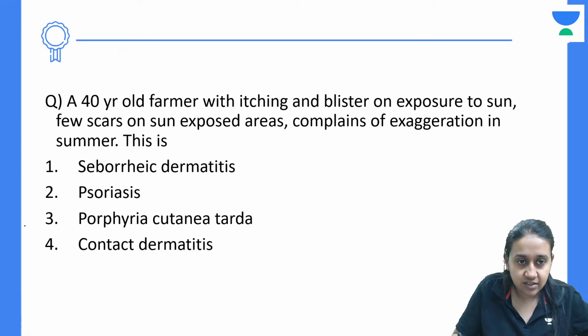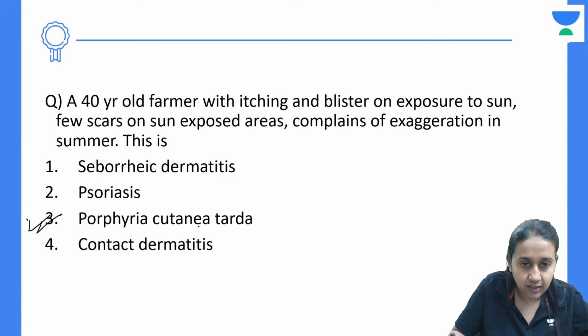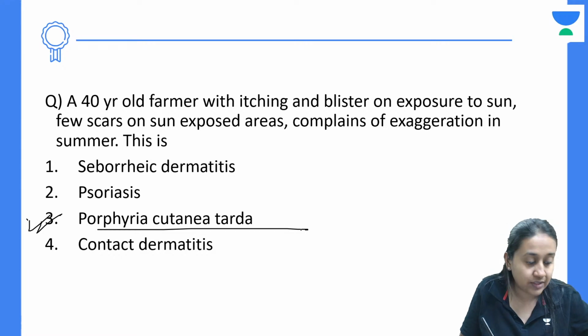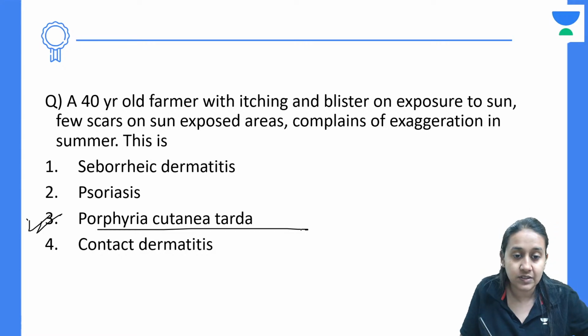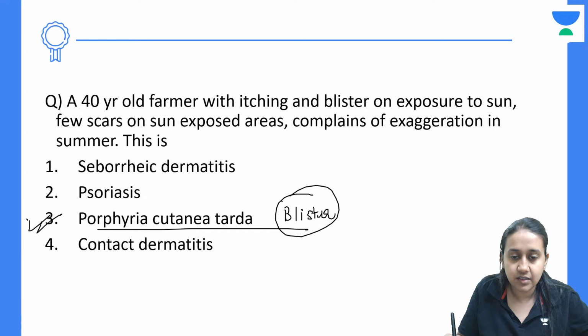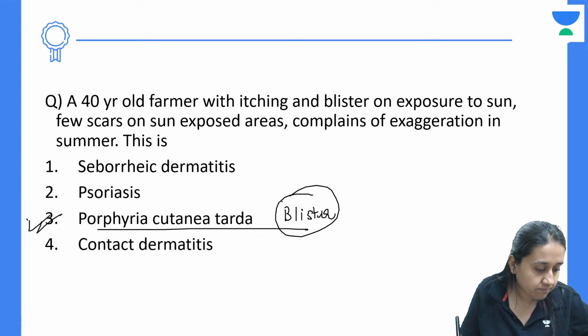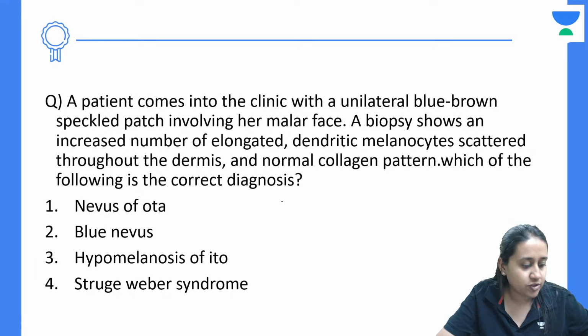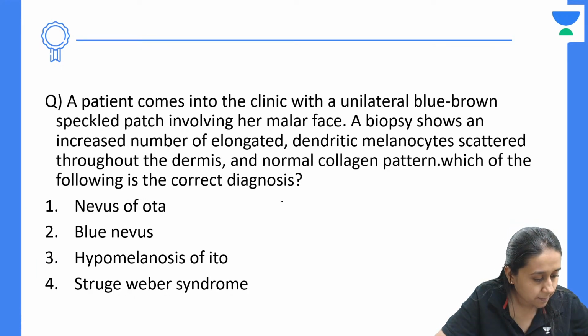Please remember, the correct answer of this question is porphyria cutanea tarda. PCT, it is a porphyria. When these individuals are exposed to sunlight, they develop a very classical blister on the skin. Is that clear? Mainly on the sun exposed areas, they develop these lesions.